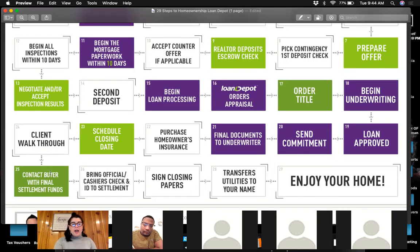You'll see we're going to contact the buyer and let them know the final numbers for settlement. So they may have given some deposits. Now we have to let them know what money they need to bring for the rest of their down payment and their closing costs. That is all considered their final check for settlement. It is typically payable to the title company. And we find out this amount on what's called the ALTA, A-L-T-A. If it's a cash purchase, it might be called the HUD, H-U-D.